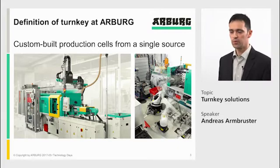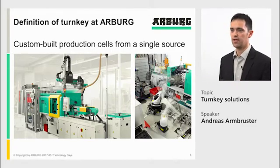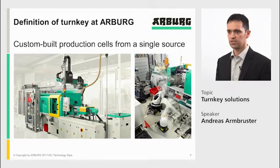So what does ARBURG mean with the term turnkey? Turnkey cells are automated production cells specified and built for an individual application. ARBURG, as a main contractor, delivers not only the injection molding machine, but takes over responsibility for the complete production cell.